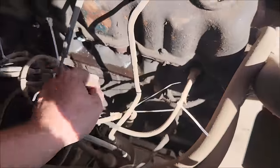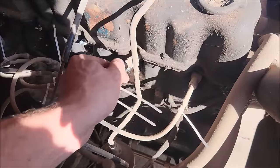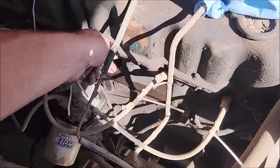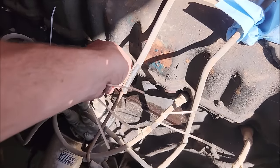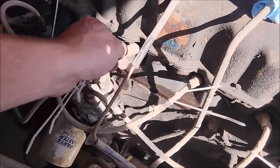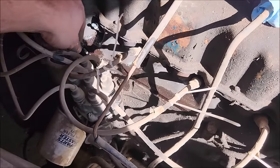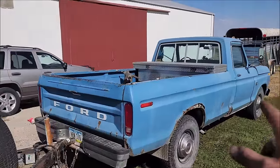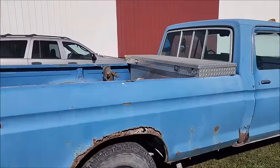All right. Plug wires barely fit back on our taped plugs, but they do, kind of. Is that one on? It's not even a taped one. There we go. Before we get too wild, I'm going to steal the fire extinguisher out of the F-250 here.